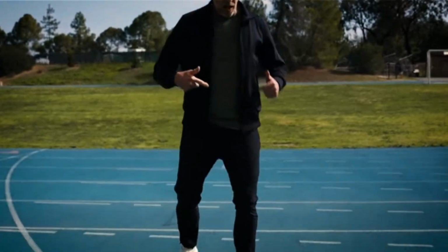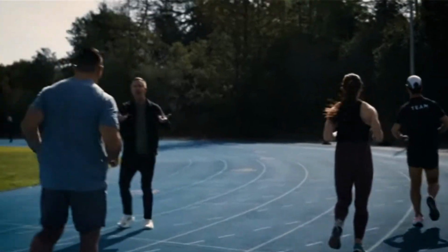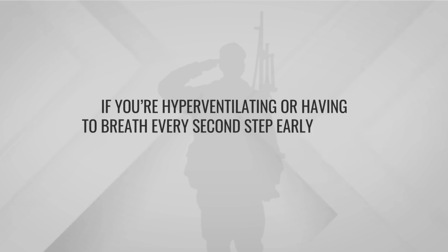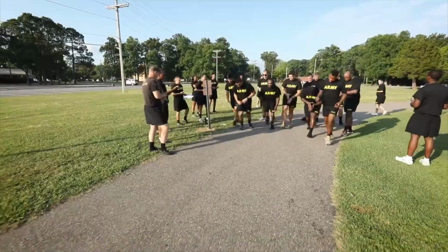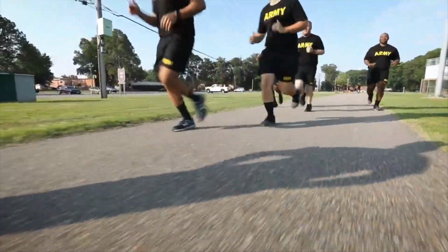When you're at an inhale every 3 steps, you'll know you're around Zone 3. Once you're breathing every step, you're hyperventilating, and that is not sustainable for more than a short burst or sprint. The point is this: if you're hyperventilating or having to breathe every second step early in your 5-mile run, you are going way too fast. The only time you should be is towards the end of your run. And knowing how your heart rate or effort relates to your breathing cadence should be a massive confidence boost for any runner.